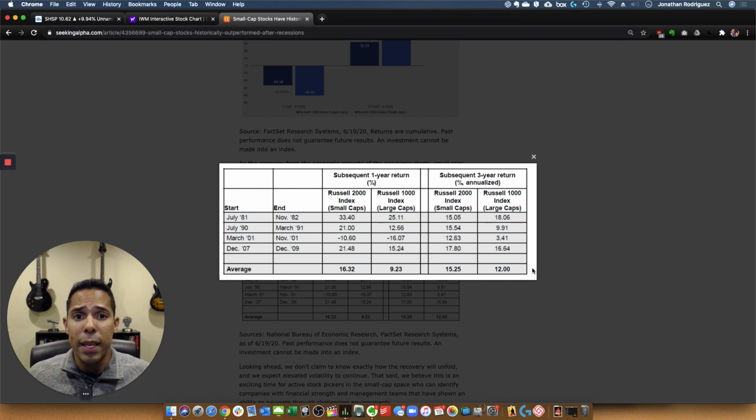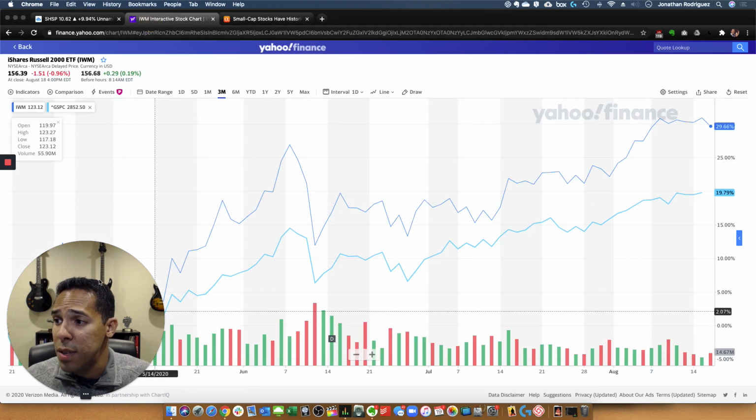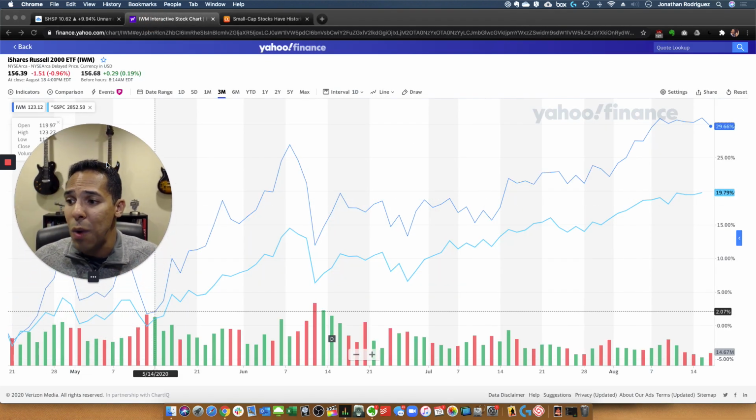Explosive growth, and the biggest gains really come in the beginning parts of the recovery out of recession. So you've got historical precedents here for small caps outperforming out of recessions. So let's go ahead and take a look. Here's a chart of IWM. That's the ETF that tracks small cap stocks, namely the Russell 2000 index.